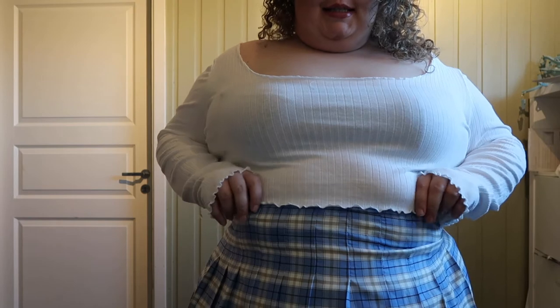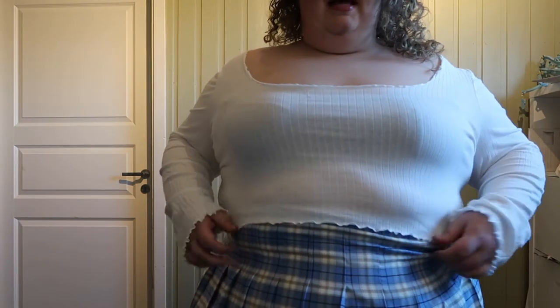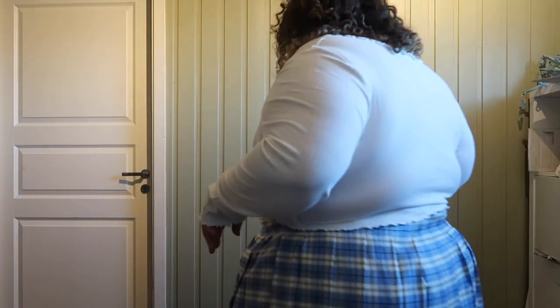The skirt is a smidge tight, but it's not tight. It's just too long for my upper body, so it feels tight, but it's not.